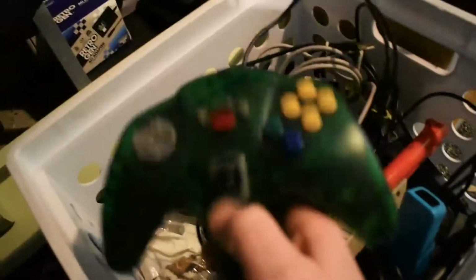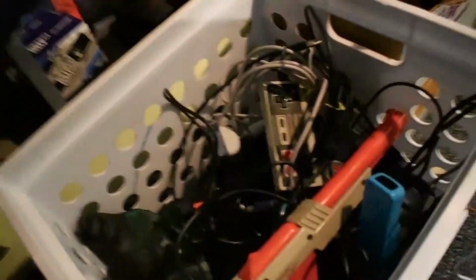N64 controllers, got my Zapper guns. Of course, it's dark as hell. Oh, a whole bunch of remotes. Remember these? Remember this N64? What kind is this? Mad Catz? Is that what it is or whatever? These horrible controllers. It's even worse than the original one. Box full of that. Box full of old things.